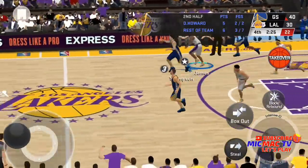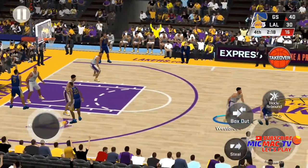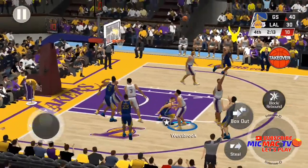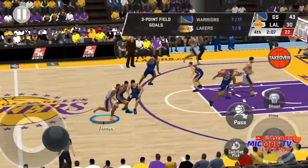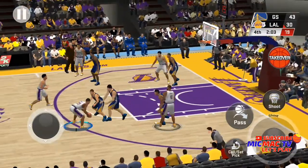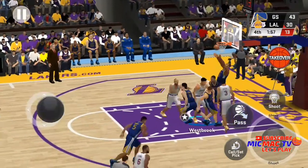Here's Thompson. Pass to Curry. Back to Thompson. Here's the three. And another three for Golden State. They're going back to the three-point shot over and over and over. It's LeBron with the drive. Westbrook jacks up a three. Kept alive.